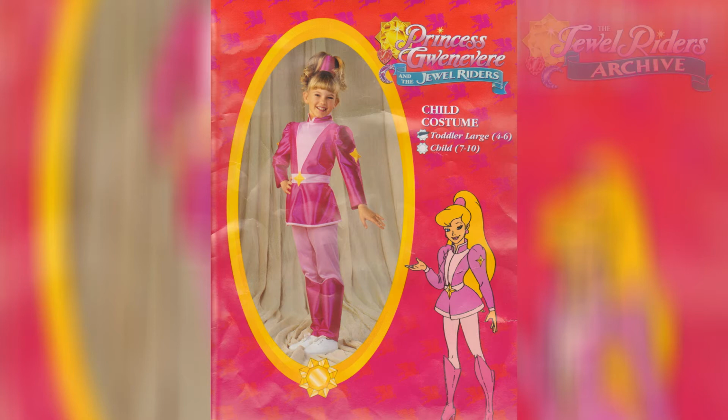What's really fun about this is I love the sunstone border. You have the sunstone with the oval border around the character or the costume. It's very full-length mirror looking. It's fun. I like it. And then you have one of my favorite images, the adventure Gwenevere from the style guide. I love that image. I know that we've used that a couple of times on the archive.